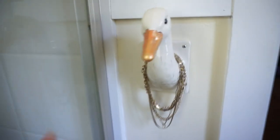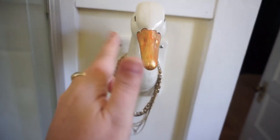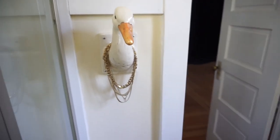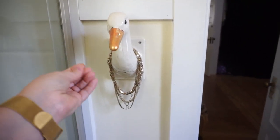Okay, so I had some gold paint, just an acrylic gold paint. So I put some in here and I decided, oh, you can see it. I decided to paint his beak gold. It was orange. It needs another coat. I literally just did it with my fingers. So, we're gonna touch it up. But I just think it adds a little bit of pizzazz to it. And I like that it has the orange peeking through, but it's also gold.